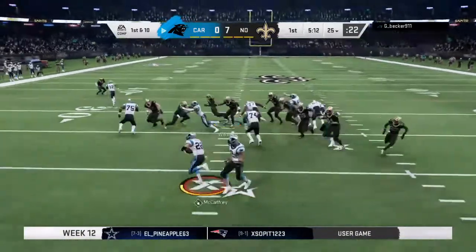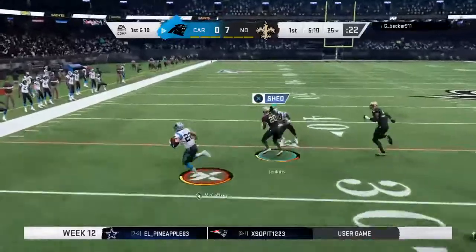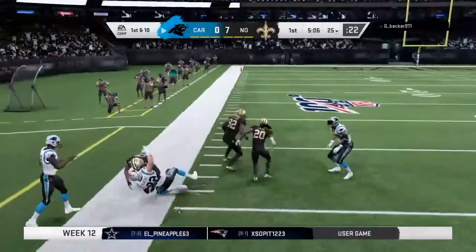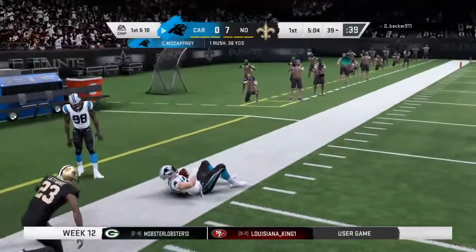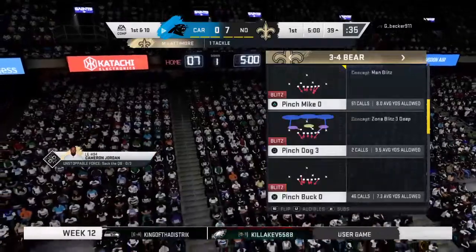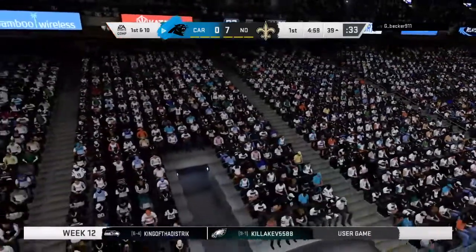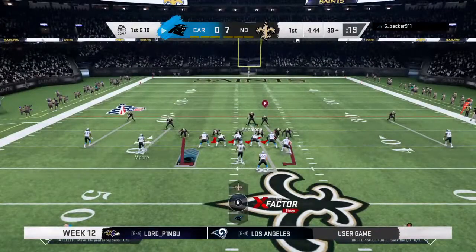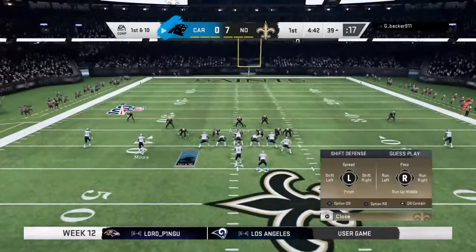A first carry for Christian McCaffrey, who made his first Pro Bowl last year. And able to rip off a big chunk of yardage before being dropped inside the 40. A big play on the ground there. It goes for 36 yards. So how about that for a chain mover? They're all the way down inside the 40 now for 1st and 10.